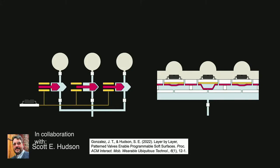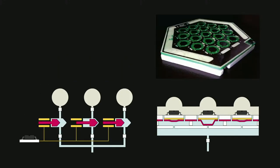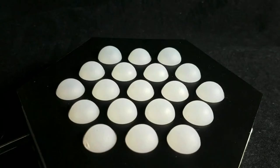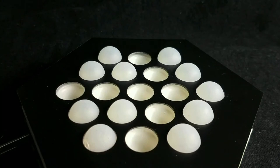So together with my collaborator, Scott Hudson at Carnegie Mellon, we decided to kind of hijack the layup process for printed circuit boards and insert these patterned electrostatic valve structures inside PCBs. And so this is what I'm going to talk about right now. So here's an example of one of our pneumatic surfaces. We're rendering a couple different patterns, an arrow left, arrow right, deflating these bubbles.